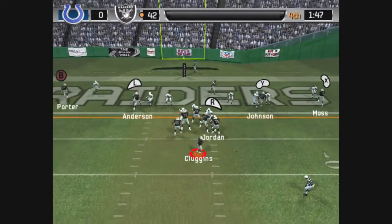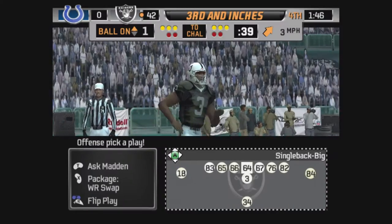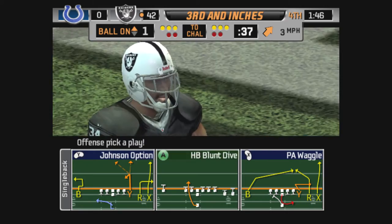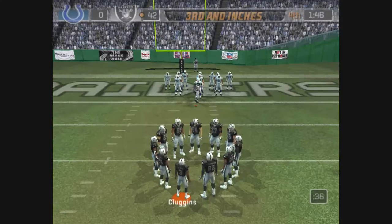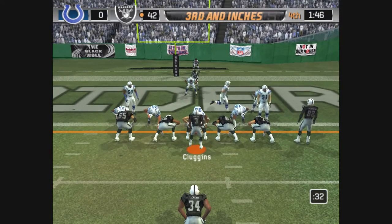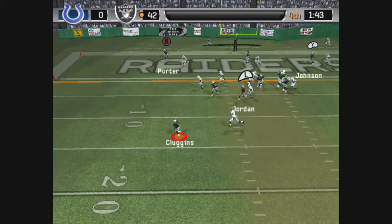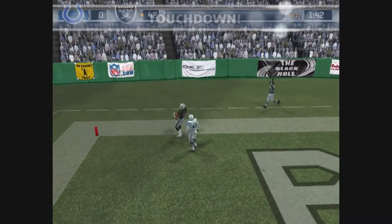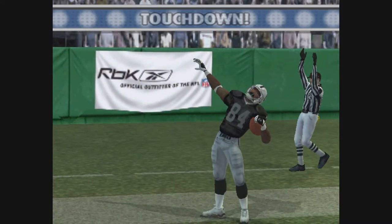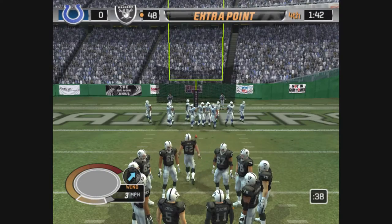Only one man in the backfield. Drops back. This pass is incomplete. Time to give it to your halfback. Tell him to look for a hole to open up inside. Moss lines up on the right side. To the end zone. Catches it. And that touchdown pass gives them a little bit more of an advantage here in the fourth quarter.